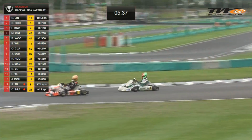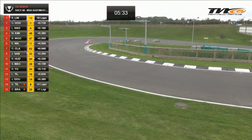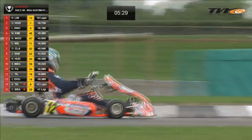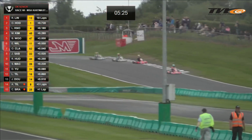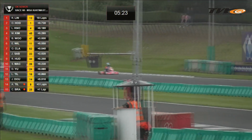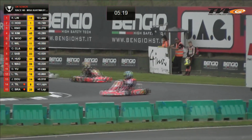So, we start lap number 11. The fastest lap of the race so far is Luke Knott's, 55.06. Ricky Collard earlier placed a bet. He said, if I was a betting man, well, I am a betting man, and I'm about to bet that Oliver Hodgson in the next 2 laps beats that 55.06 lap time as he catches Rasmus Lint.